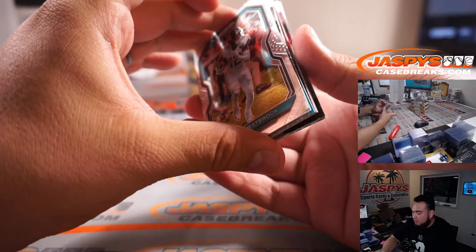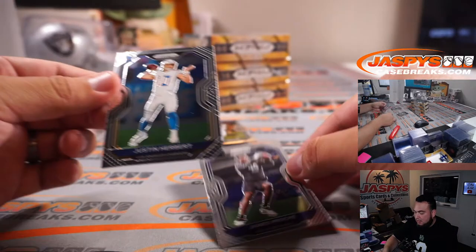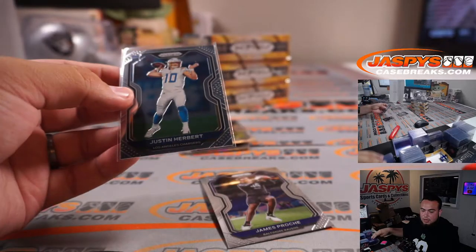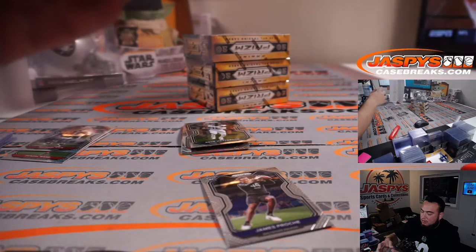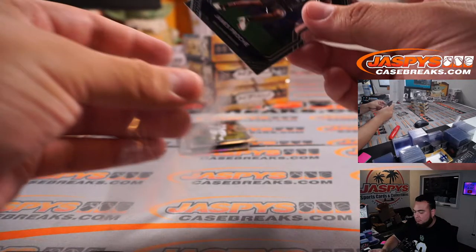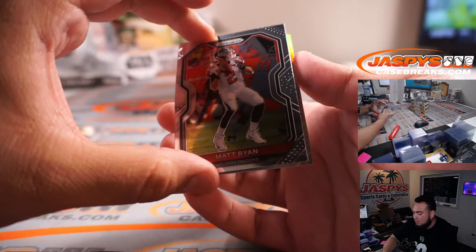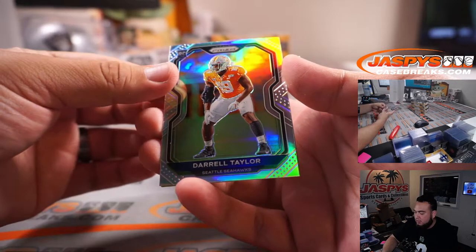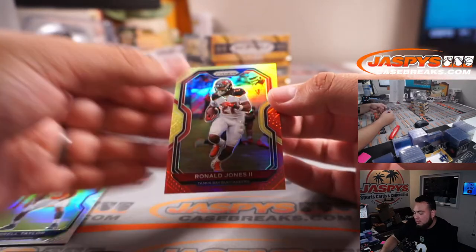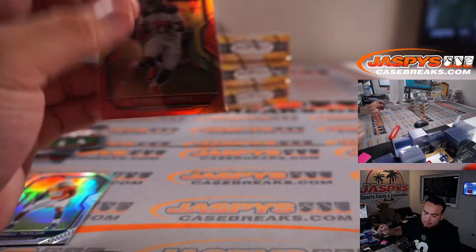Alright, this one does have one. Nice! Justin Herbert base. I'll take that. James Brosh. Little Herbie. Chargers. Going to Michael P. I'll take that. D.D. Westbrook base, Matt Ryan base. Your silver is Darrell Taylor. And Ronald Jones. Nice little color match there for TB. 49 out of 49. Matthew with the Bucks.